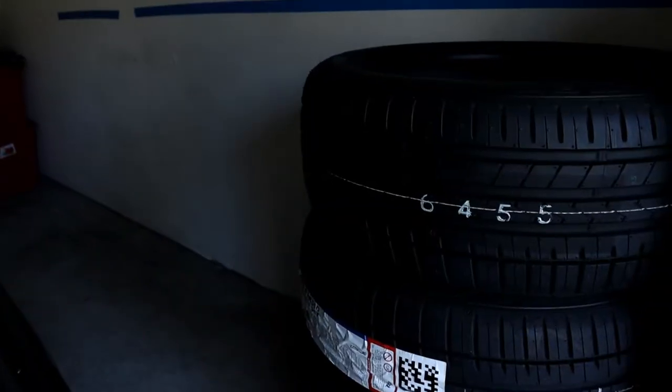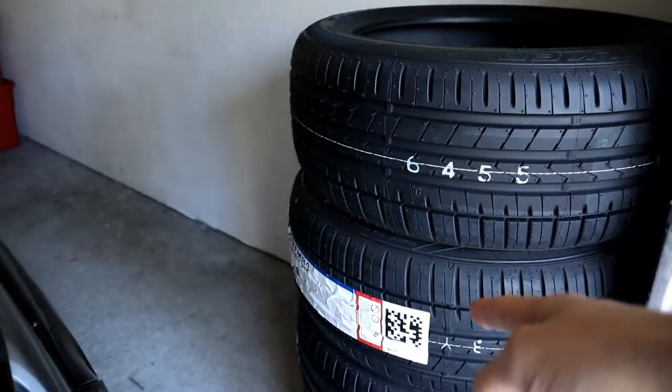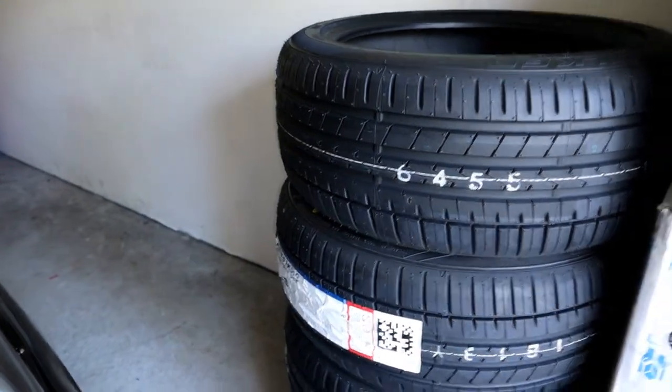Let's go ahead and jump into the past and put those super mint Konig Oversteers on with the brand new Falken Performance tires. Boom! Alright, so we just made it to the garage. I'm literally just about to step out and get these tires and wheels mounted, but first, we need to get those stickers off. You can't ride around with stickers on the new tires because that looks stupid.